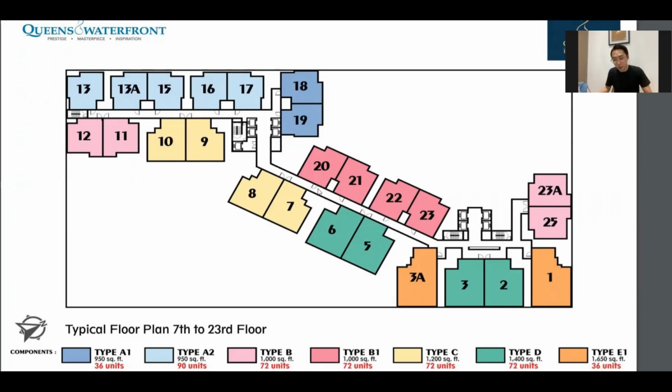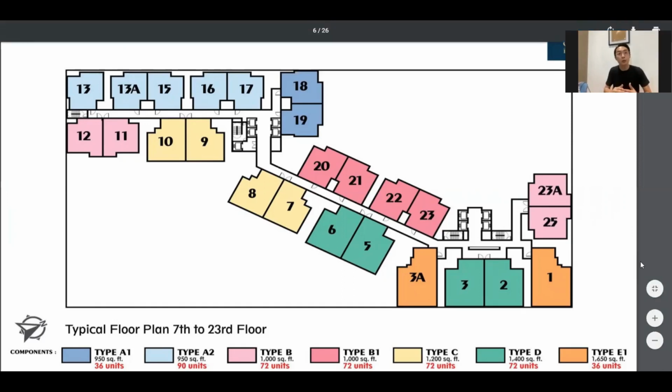Here is also the 1,000 square feet, and this is the 1,000 square feet as well. This is where we categorize the sea view units. So here on Queen's Residences 2, 23A and 25, you have the side sea view, where you will be overlooking directly towards the first Penang Bridge through your balcony. And here are the premium units, the 1,650 square feet, the same color as well. And 1,004 is going to be this green color one. And this is also the 1,006.